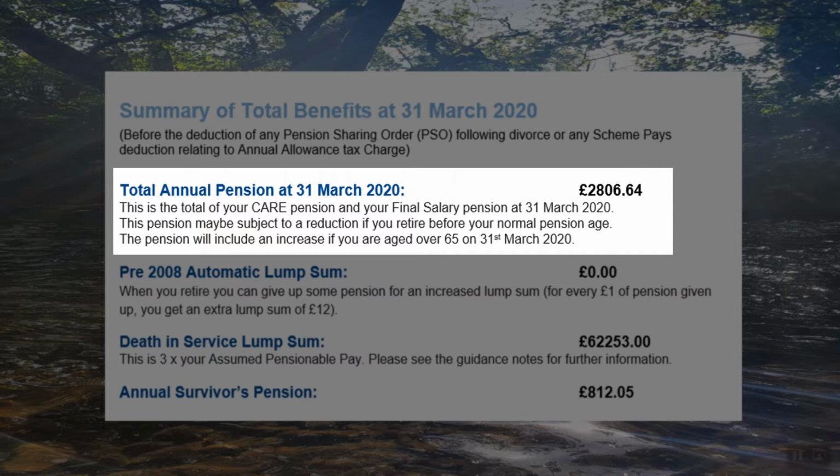Your total annual pension as at the 31st of March 2020 shows your total pension under the Career Average Scheme and Final Salary Scheme if you have pre-April 2014 service. If you are over the age of 55, it does not include any reductions that you would suffer if you were to leave voluntarily before your normal pension age. The reductions can be found on our website.